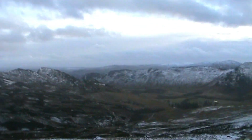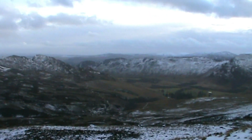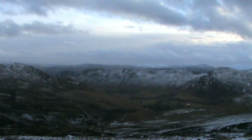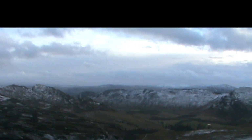So I'm going to try and get down to the car. It's almost 4:30. I'm going to try and get down in the next 30 minutes without risking anything, of course, but it's a lot longer than what you think to get down there. It's a good couple of miles. So let's go.